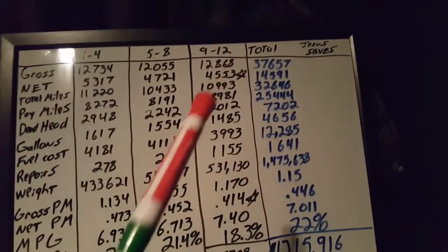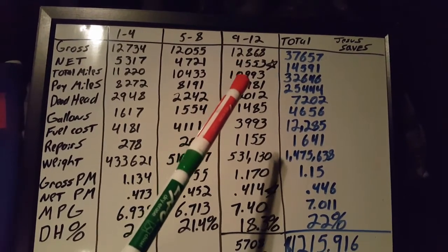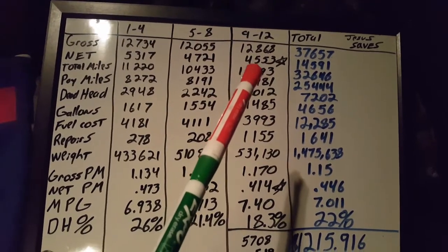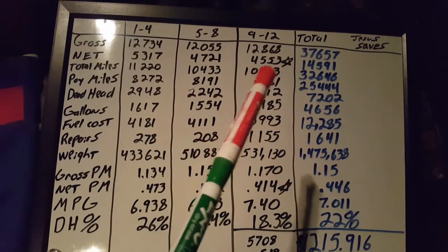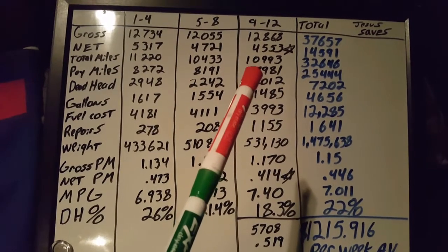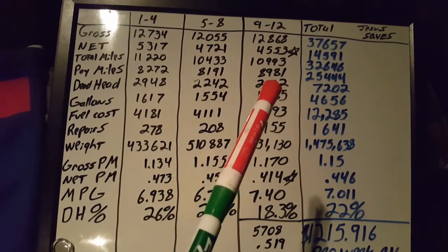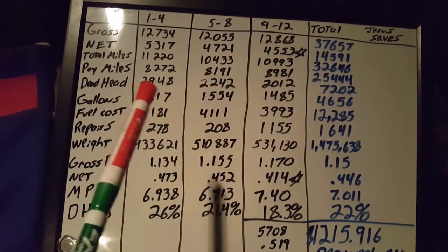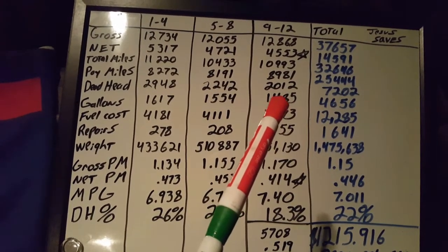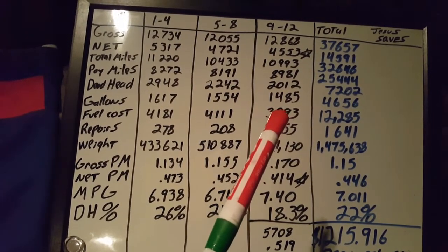Now, let's move over to weeks 9 through 12. Gross, 12,868. That's the best of the month as far as gross. My net was 4,553. I put the star by there. I'll tell you in a second. Alright, now the total miles was 10,993 miles. My pay miles was 8,981. That's up comparatively to these other 2 months. My deadhead was down. It's 2,000 miles of deadhead that month. Our gallons was 1,485. That's the lowest gallons used in a month.